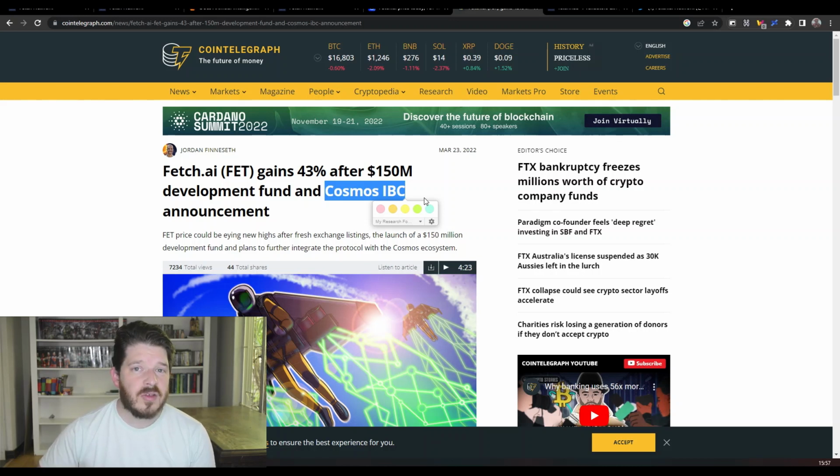So being connected to the broader Cosmos ecosystem means that there's even more room for Fetch.ai to grow, because it's going to connect with all the various different projects on the Cosmos ecosystem, and some of those have huge, massive potential, so together they can only grow.